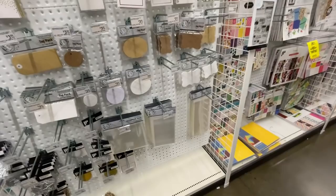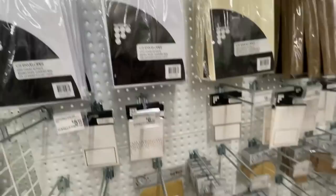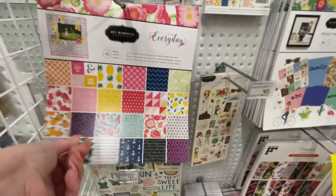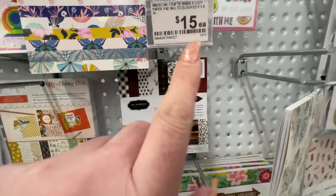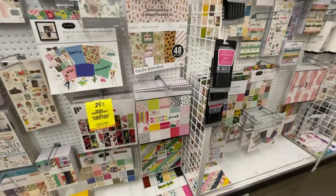Can you see the prices? This is what we pay. Remember those pads that you were looking at, Shay? How you were saying they were reduced down to $3-4? That's how much we pay. Yes, ma'am. Those little pads that you saw, that I've got hundreds of, a gazillion of them from my scrapbooking days. Regular price. Sometimes we'll get them discounted.